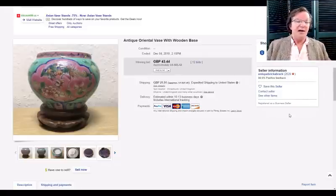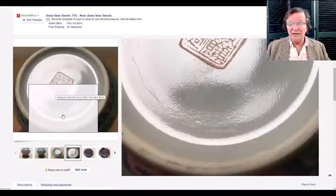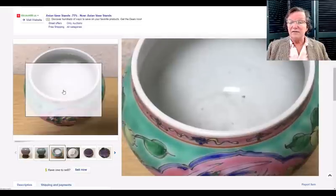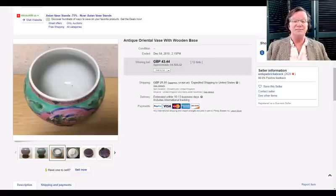At any rate, it went for just $55. All right, that was a steal. That was a great buy, okay? It's a picture of the bottom of it. All right, little orange peel, but nothing wrong with that. Late 19th, early 20th century Neue jar, okay?